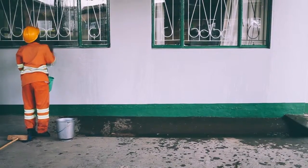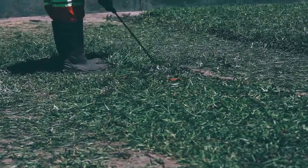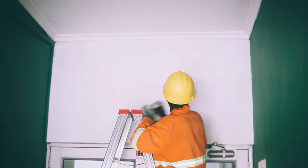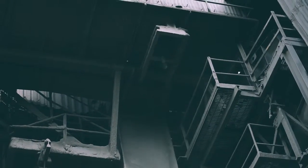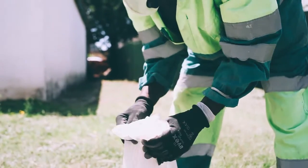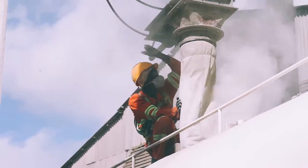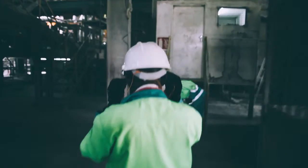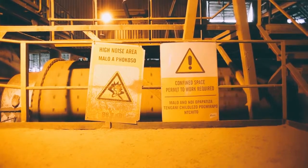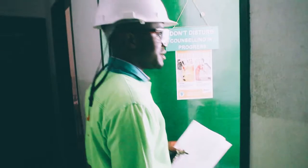On industrial hygiene, we make sure that our factory and our plant is clean and assessed. We do the qualitative assessment, that is on dust and noise. Of course, we invite experts who do the work. They come here and assess the dust levels. We also assess the noise levels for the person and also for the plant. And on occupational health, another thing we do is medical evaluation.